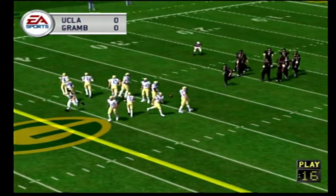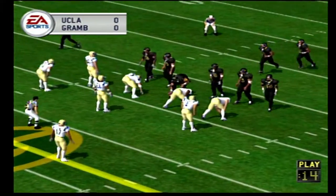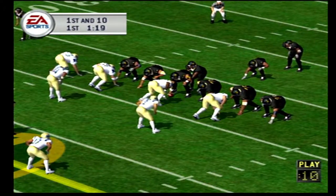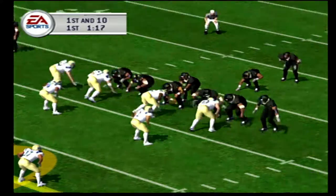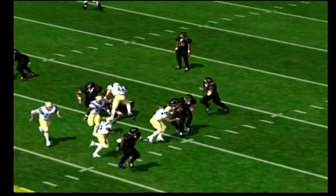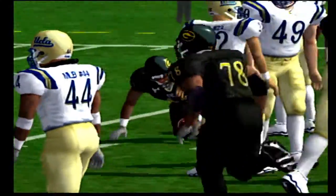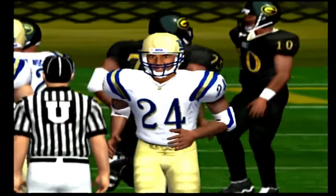First and 10, ball on their own 38. UCLA comes out in a 4-3. Number 45 takes a handoff. They'll bring him down at the 38. Didn't get anything. No gain on the play.